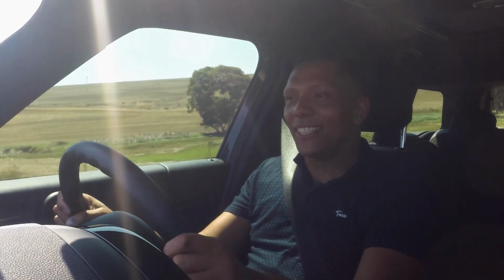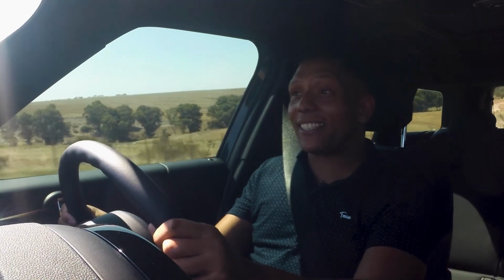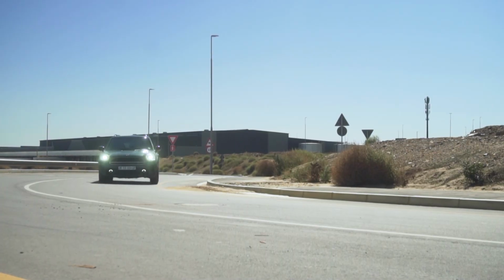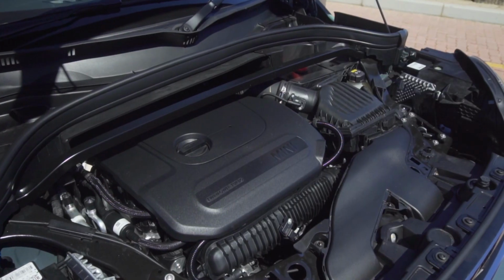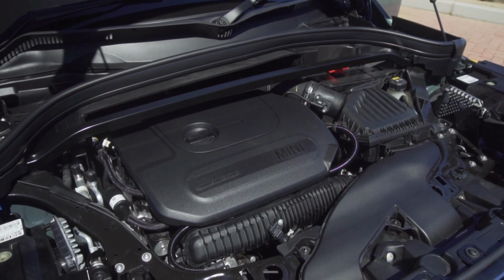Number 3, 0 to 100 comes up in 7.5 seconds, and if you flick it up from green into mid and into sport mode like that, she really does come alive. This one's got a 141 kilowatt 2-liter engine, which produces 280 Newton meters as well.